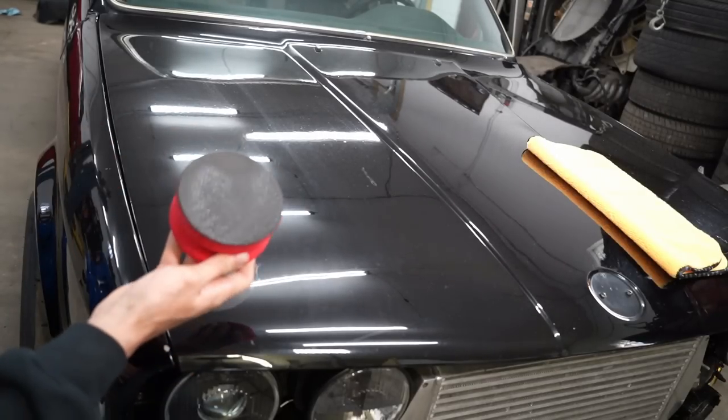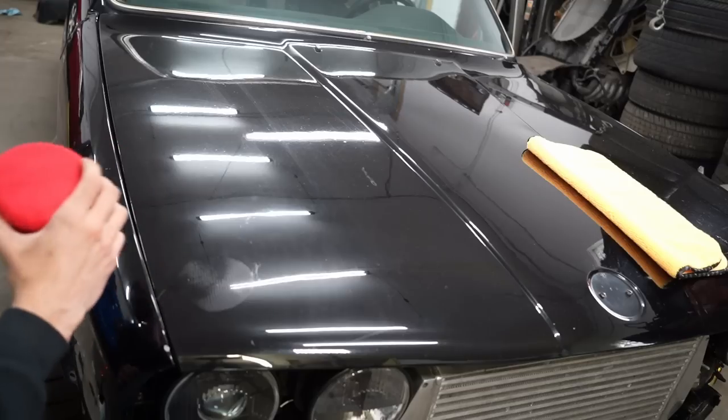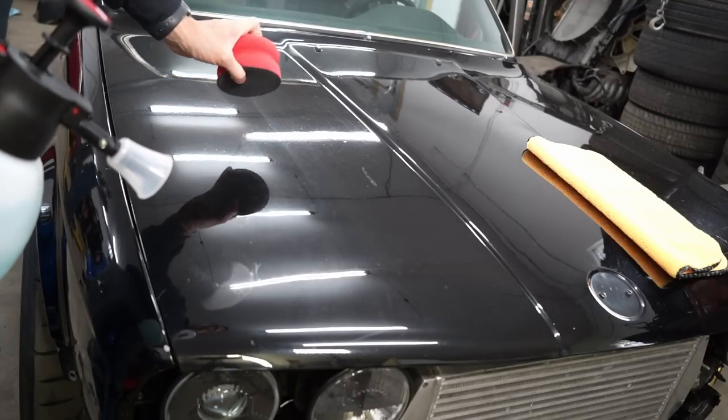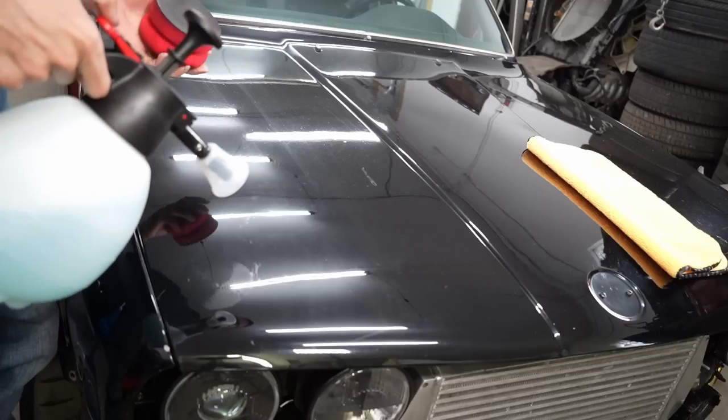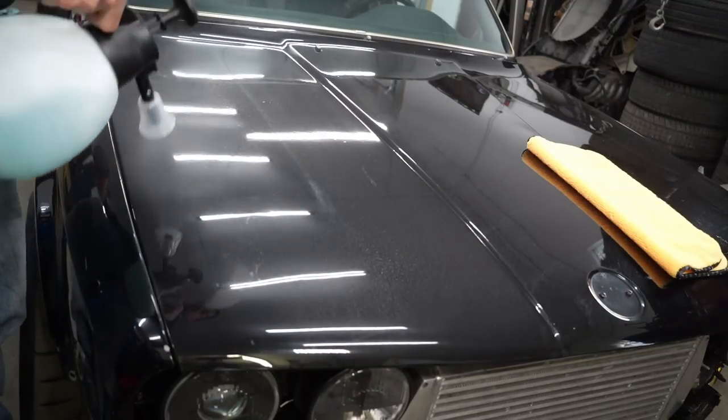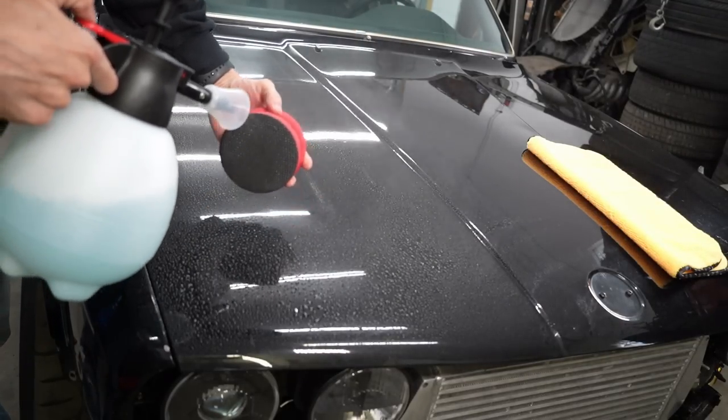I'm gonna hit it with this synthetic clay bar and knock it all down and get it ready for polish. On the Miata, I used this way too much. I was going over the same section very many times. I'm gonna try and not do that now. Once again, the ONR's clay lube.